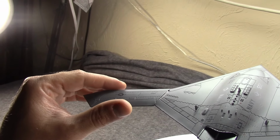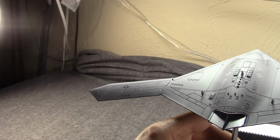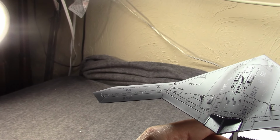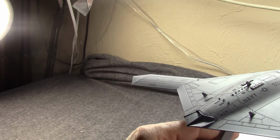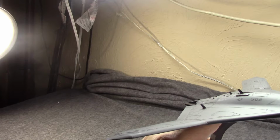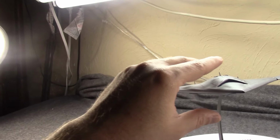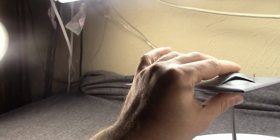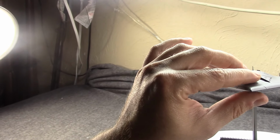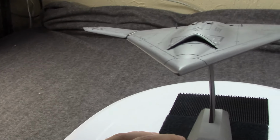What I know is this is a neat model that kind of is special in my collection. I actually found this at a nice outfit over in Tennessee, Showcase Toy. I don't see these in stock at many other places. So yeah, the Northrop Grumman X-47B UCAV.